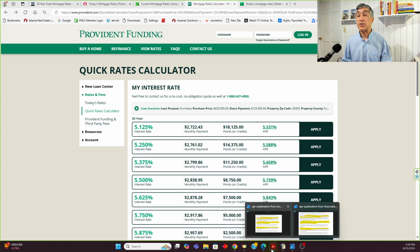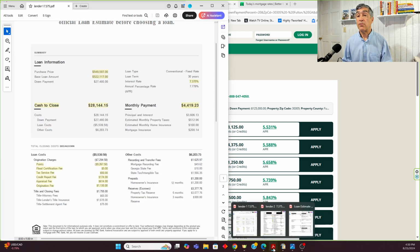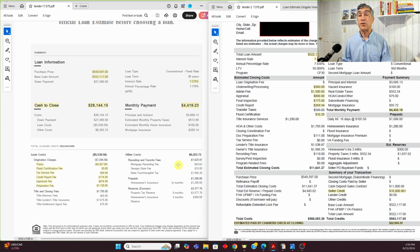Yeah, so let me show you the reality of what you're going to experience here. Let's say you're talking with two lenders, and these are sheets that I was working with a buyer on, who had a builder lender offering $10,000 in closing costs or concessions if they use the preferred lender, versus my buyer, who had their own lender that they trusted a whole lot. So she got these worksheets, they call them, for 7.375.